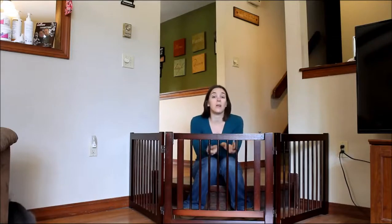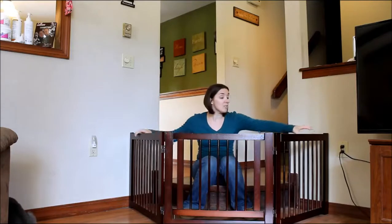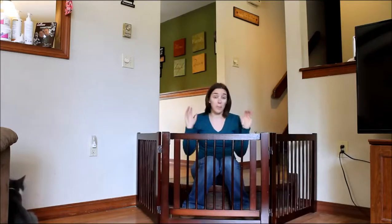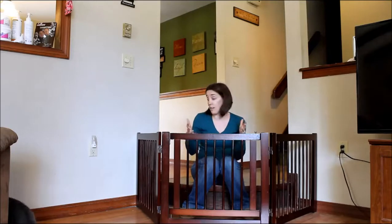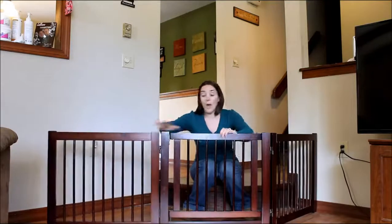So again, if you have a funny kind of entryway like this, or you have a little area that you want to keep your dog away from, one of the things that I thought of, this would go perfectly around a garbage can if you wanted to keep your pet away from the garbage. If you have a dog that loves to get in the garbage, or a place in your home like this that has kind of a funny entryway, it works well like that. And the other thing that this gate does very well is it transforms into any shape that you need.